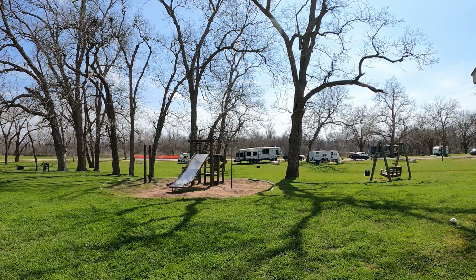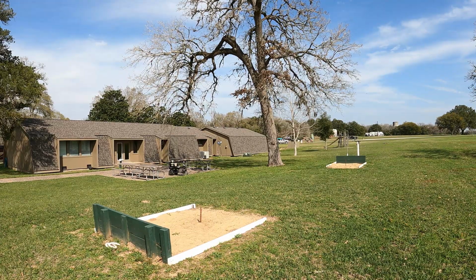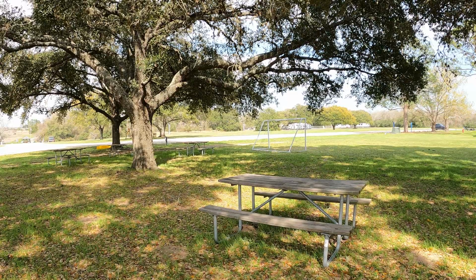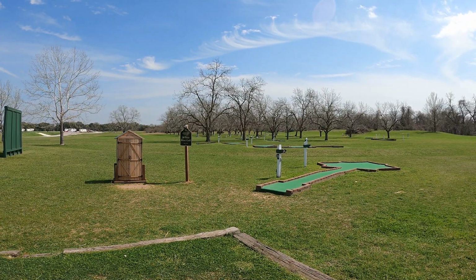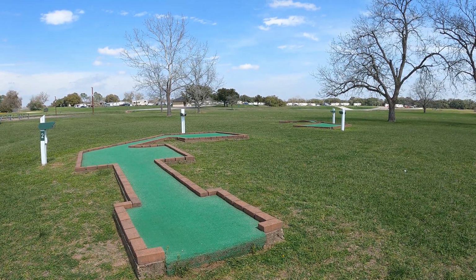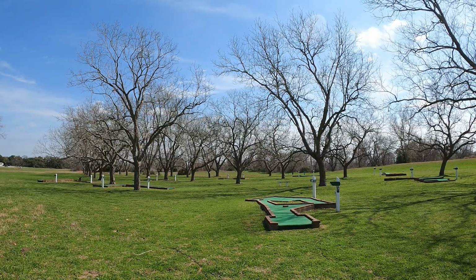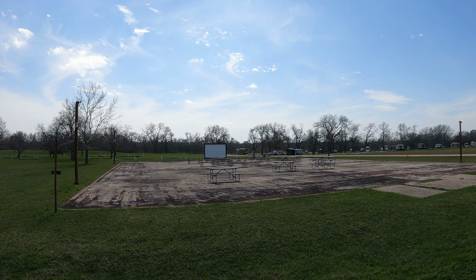There are 2 playgrounds, one of which is by the office. We are really impressed by the mini golf course. Looks like they really take care of it. They also have a drive-in theater for golf carts.